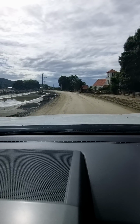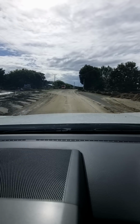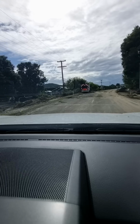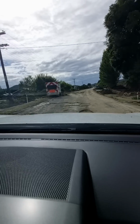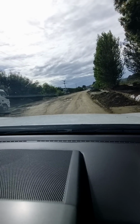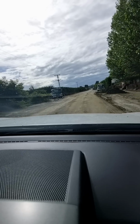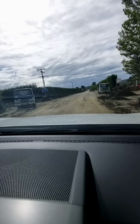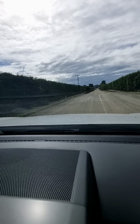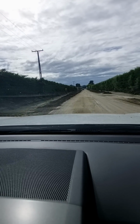There's the church. Cars on their sides, just everywhere. Every man and their dog out with their diggers, doesn't matter what size. If they can move some dirt or mud, then they're out there trying to get access. And they are still looking for a lot of people that are missing.